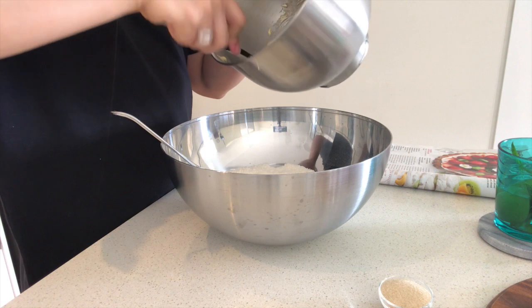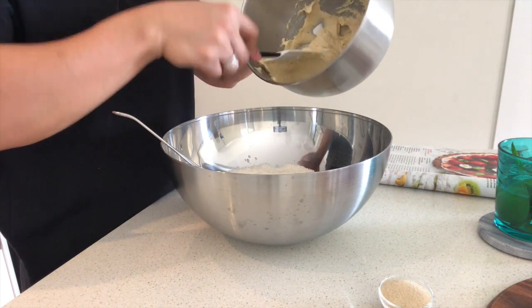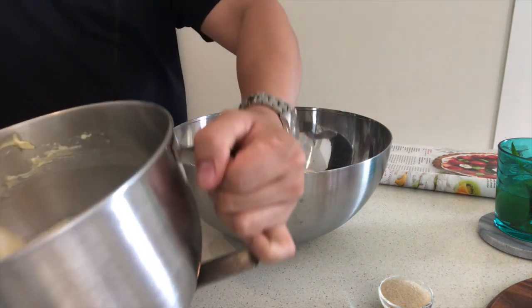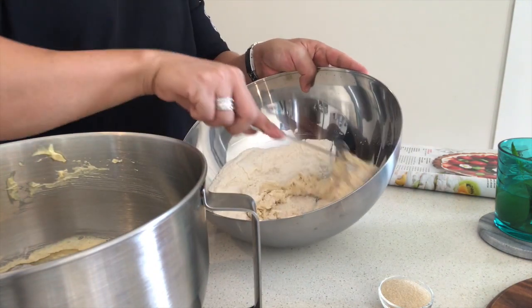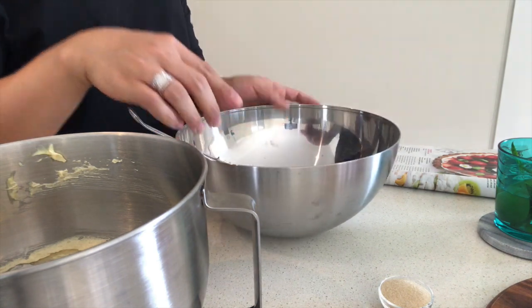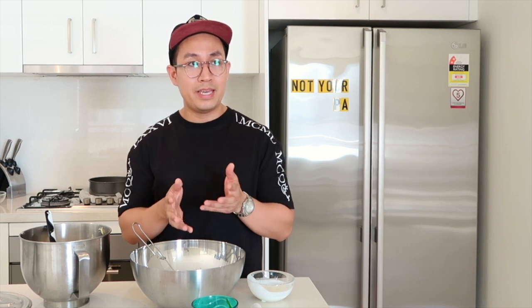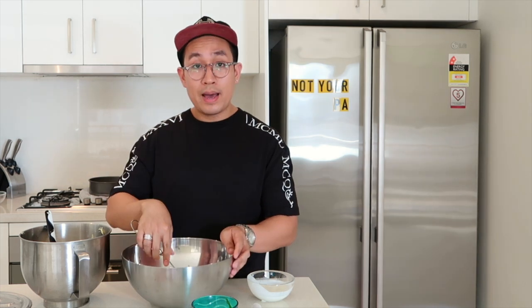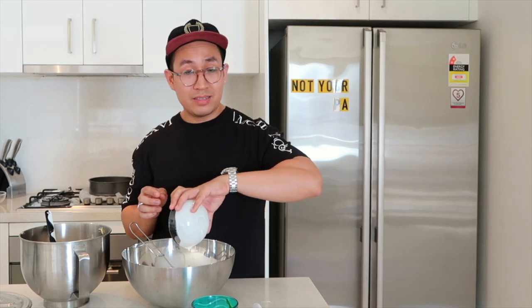With some of this fluffy butter. At this point, this is very crucial, I think, when you're making cakes and things like that, to try not to overmix the mixture. It's always better to undermix than to overmix in this case.